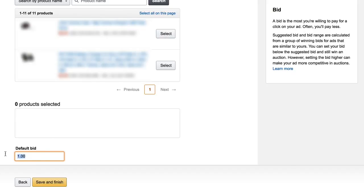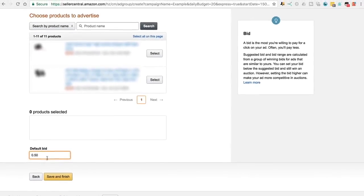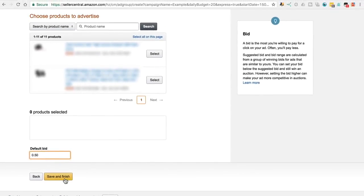If you're starting out and you want to be a bit more conservative, maybe make it about 50 cents or 70 cents. But after a few days, if you're not getting many impressions or views, then the reason might be because your default bid is too low and other people are bidding higher than you and therefore your ad isn't showing. So if this is the case, after a few days, I'd recommend upping your bid a little bit more. But to keep it simple, make your default bid somewhere between 50 cents to $1. Click save and finish and your campaign will start to run.